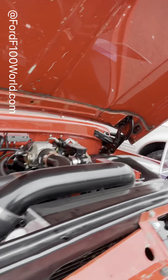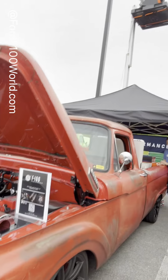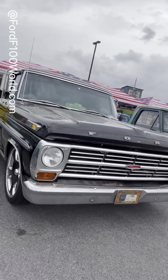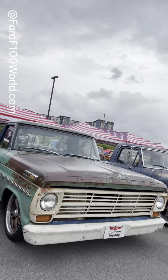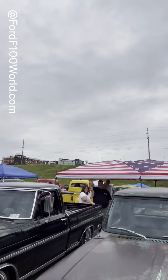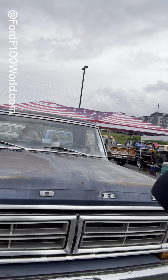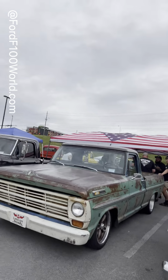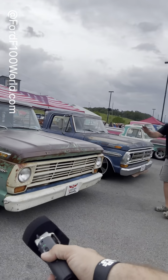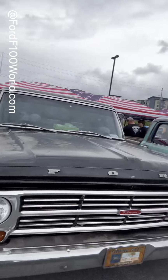Check this out, dude. He's all over social media. So we got, let's see if I can get it right, Hillish Hay Hauler. We got John Ross Rod Beams, and then this one over here, I believe this one was built by Hillish Hay Haulers. There he is. And this right here is Huey Fab.